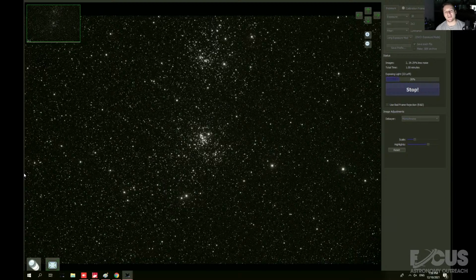You don't need a lot of aperture to get a nice view of these clusters. 50 millimeter binoculars are more than enough from an average backyard. From a dark sky site, those binoculars are going to show a dense star field. And if you have a larger optical system, like a 6-inch or 8-inch telescope, you're going to get a lot more stars in the field, especially the darker and darker the location you go to.